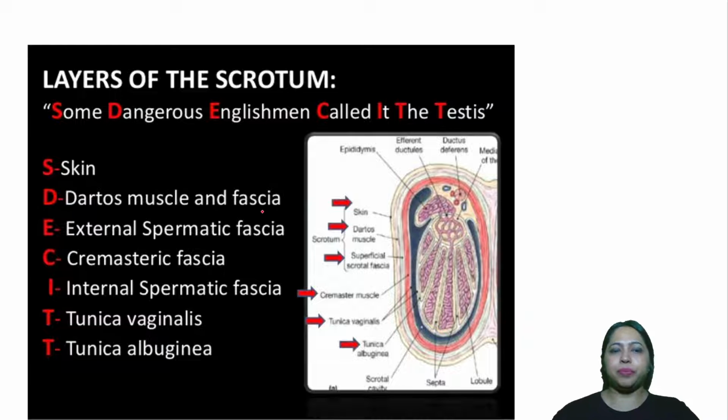So D is replaced with dangerous. So you can put your friend's name also, right? I did not stick to such names. If you have 5-6 friends, put their names and see if you can get a name. It should be made fun.